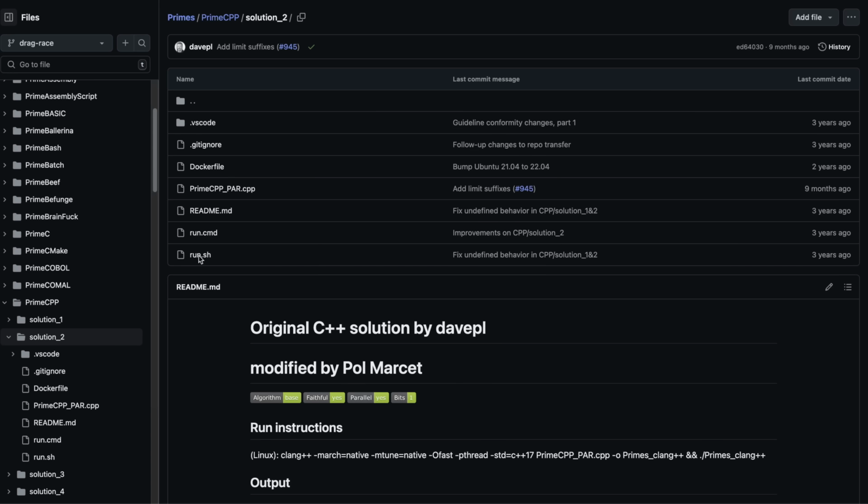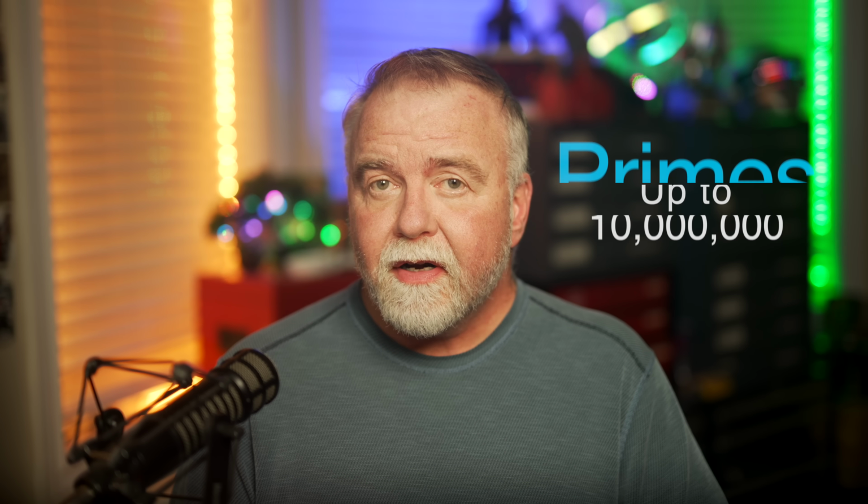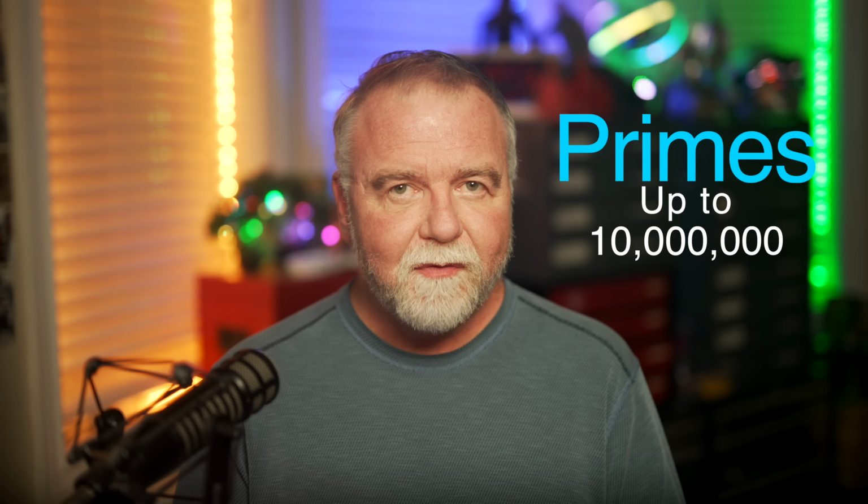We're going to use one of my own solutions, which is the C++ project known as Solution 2. It has a little batch file that will compile and run the project almost anywhere as long as you can get the Clang compiler installed. We'll enlist in the project from each of the test machines and then build and run the Prime Sieve. When we run it, it's going to solve the primes up to 10 million as many times as it can in 5 seconds.